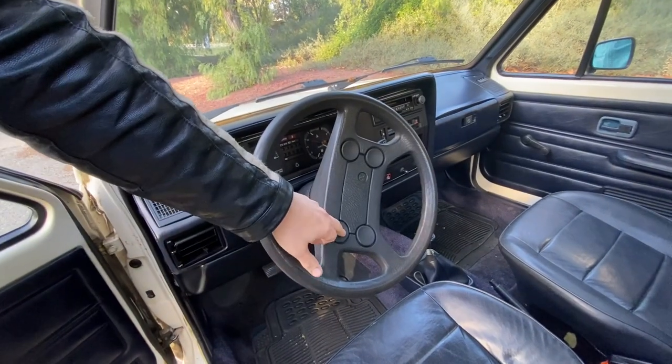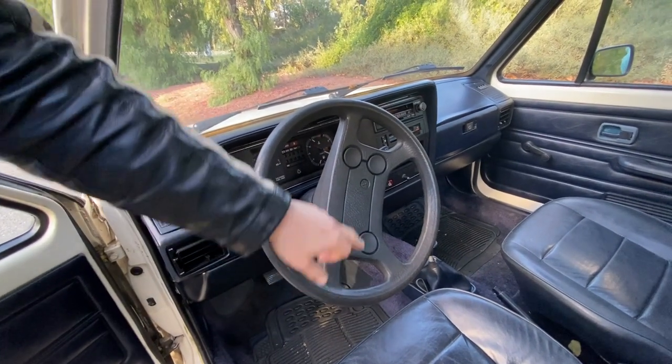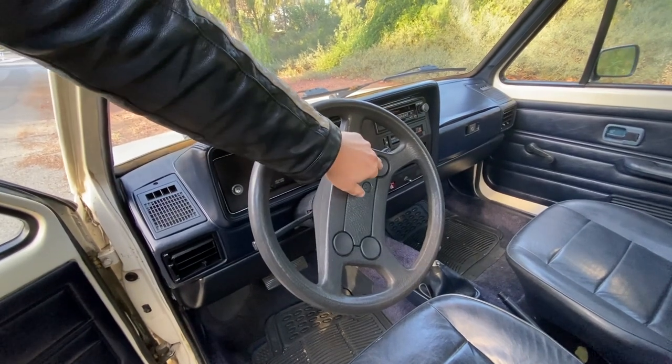You want this dot? Honks. Want this dot? Honks. Want this dot? Honks. Want this dot? Honk.